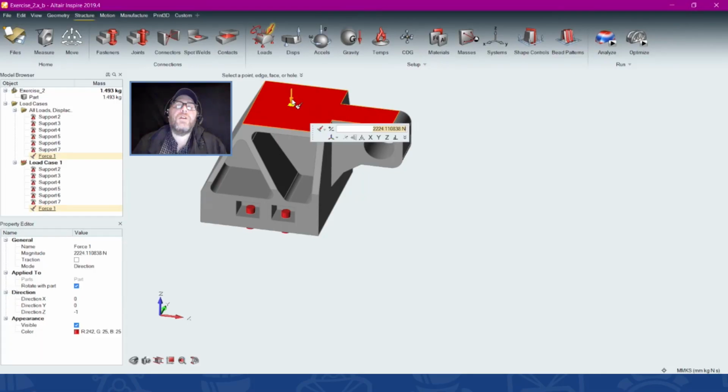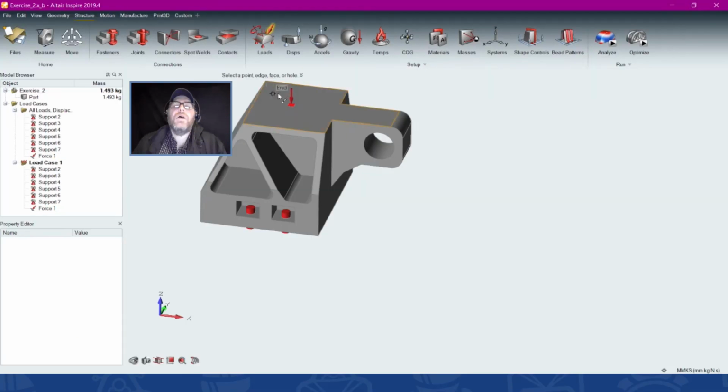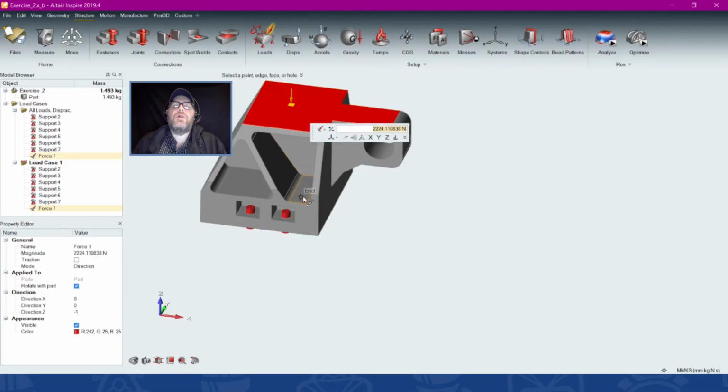In fact, if I hover over it, you'll see it tells me the force, but then it tells me the equivalent pressure based upon the overall area of that face. And just like I could with the constraints, I can orient this in any of the cardinal directions, plus or minus, as well as move that, rotate it in any direction that I want based upon these little manipulation icons.